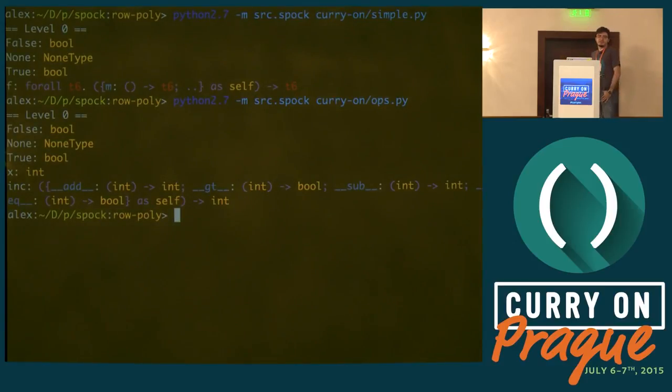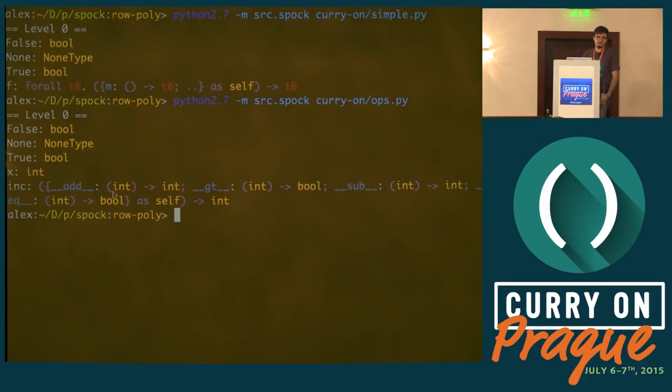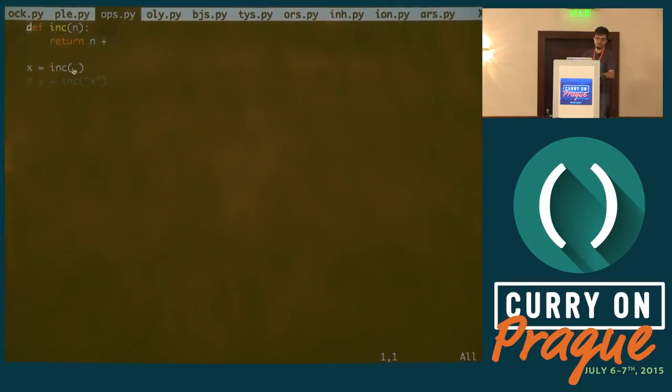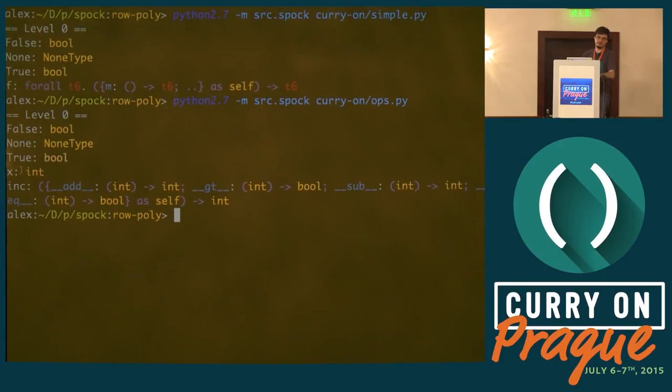So in this case, it tells me your type is that thing. Good luck reading it. So it's telling me that it's something that should have an add method, which receives an int and gives me back an int. And the other methods are there just because ints have them. It has a comparison operator, subtraction operator, equality operator, and so on. And it gives me back an int. And the type of my variable here, the result of calling inc with an integer, is correctly identified as an integer. Right? So that works out.